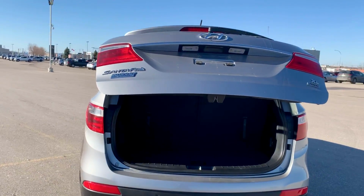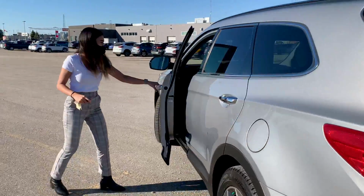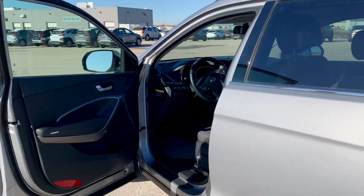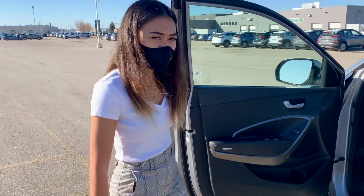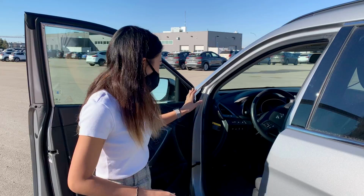All right. Very clean, one owner, no accidents. I can't say that enough. Powered seating for the driver, heated seats. You got eco mode, you got a heated steering wheel. This is pretty well equipped.